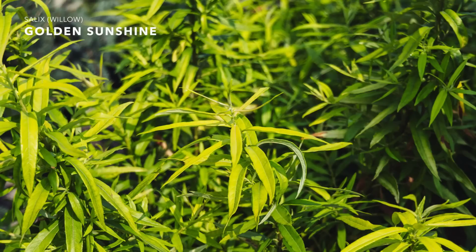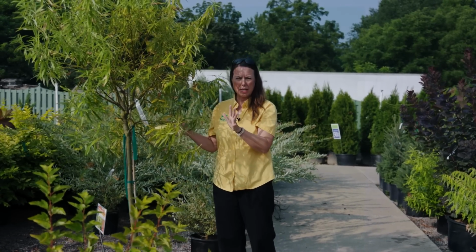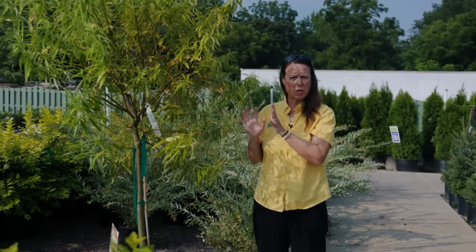Another plant that I was looking at yesterday is this beautiful willow. And this yellow-leafed willow is called Golden Sunshine. And obviously this is a tree form. You can tell it has been trained up into that tree-like canopy. These willows can grow usually anywhere from, let's say, 8 to 18 feet tall. So they are a large willow, but my initial thought was, oh my gosh, they look a lot like bamboo. And so it would be an alternative for folks that are looking for that bamboo type foliage to try.